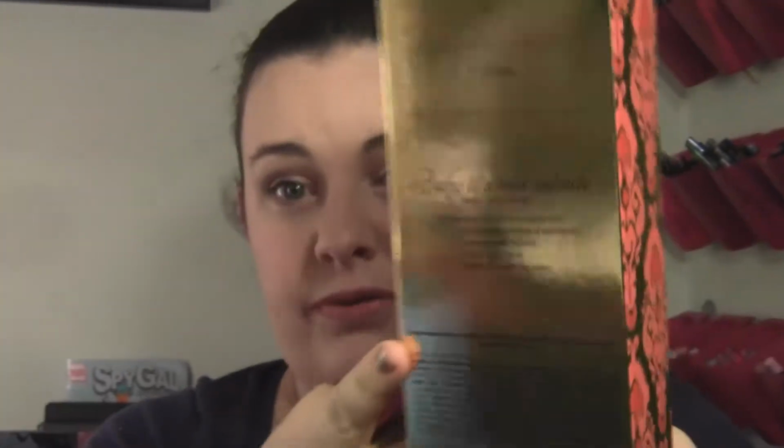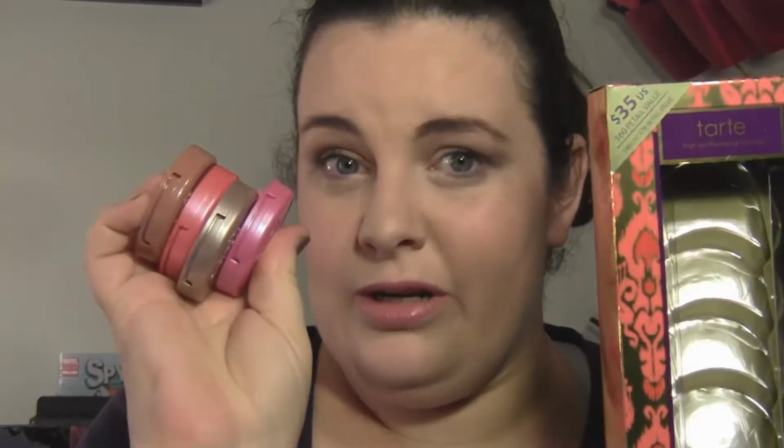The very first thing I'm going to talk about is the new Fantastic Foursome Amazonian Clay 12-Hour Blush Set. This is the packaging it comes in. It's beautiful packaging. It has a gold on the back and a really pretty decoration on the front. This comes with 4 blushes, and these are new shades. I don't know if these are going to be limited edition or if they are going to come out in full size, but right now you can only get them in this 4-pack.